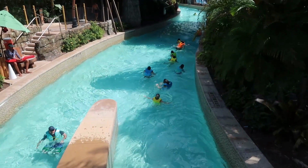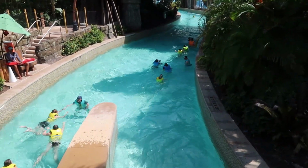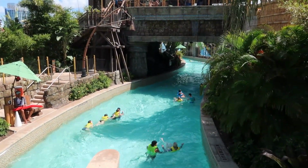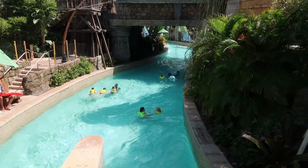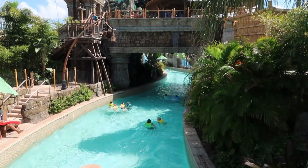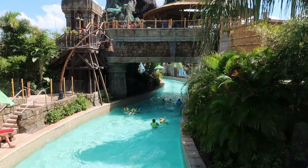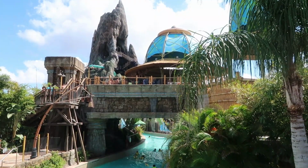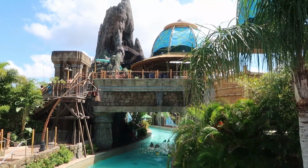See this river here, this is called the Fearless River, I think, and this one is a bit faster. As you can see, everyone's wearing those life jacket things, those flotation devices, and they're really good because they help you float around a lot easier, and you can fly around all the corners really fast, so it's definitely worth doing.